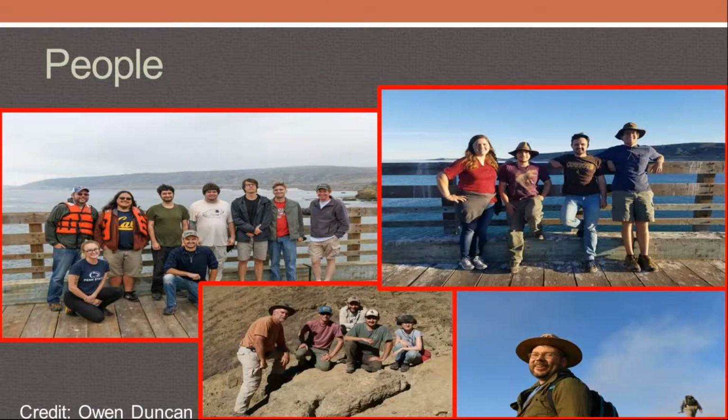So just to wrap up here, I want to give a lot of credit to all the different people involved in the project and the two different field seasons. We had folks from, I believe it was eight different institutions, including Santa Barbara City College, UC Santa Barbara, my old advisor at University of Wyoming in the lower right-hand corner here, Dr. Mark Clements, as well as a lot of help from the Park Service, both staff and volunteers. And we just had really fantastic people.